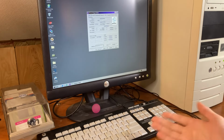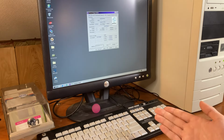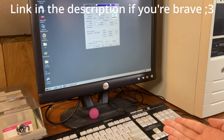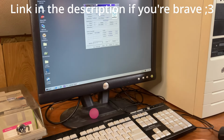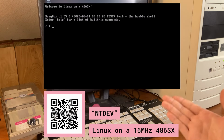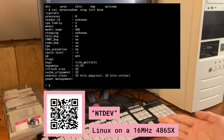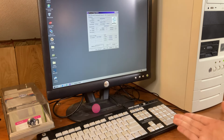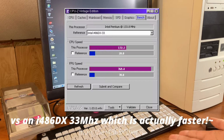Which I didn't even know was compatible with CPUs this old, till DistroHopper brought it to my attention in the hellish wasteland known as my Discord server, which I encourage you to stay very, very far away from. But essentially, he sent a video by NTDEV where they show Alpine running on a 16 MHz i486SX. Compared to that, this 133 MHz Intel Pentium is downright speedy.